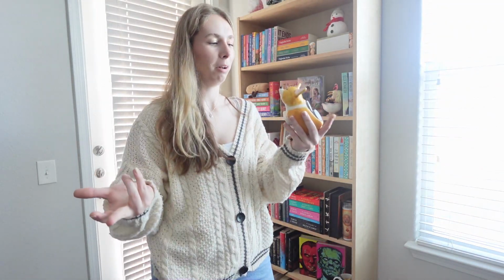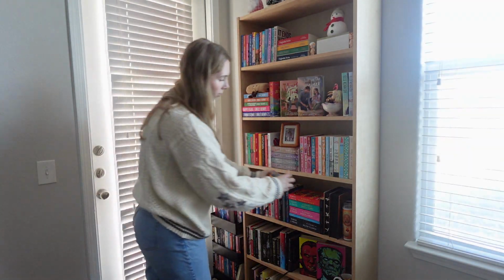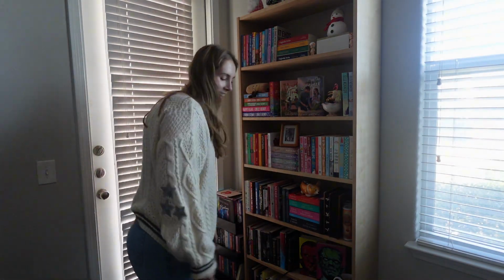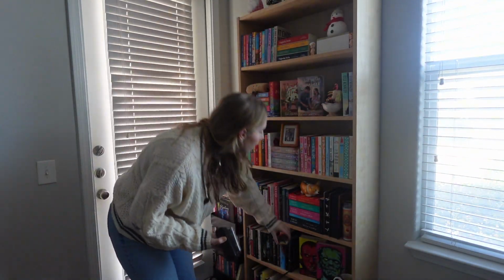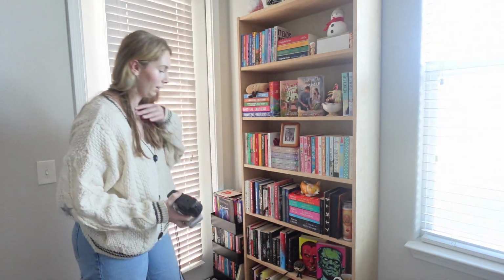And then I have this little corgi. It's supposed to be a planter that I made in middle school, high school, I don't know. I'm gonna put him, does he fit right here? Perfect, I'm gonna put him right there. And then I have one more Funko. This is Shane's Funko, so I think I'm gonna put it in there because that's mostly Shane's books down there, all the thrillers.